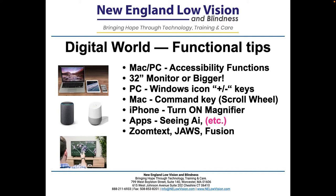Okay, so let's say you've turned on the accessibility functionality of your PC, or you're using the accessibility functionality of your Mac. And let's say you're on the PC and it's just not enough. Then you have to go to the next step. All right. So first explore what's already in your device. What if it's insufficient? You still can't see it. Then you have to go to what's called ZoomText. I'm mentioning ZoomText because it's like how you have to mention Kleenex for tissues. It is the brand. It's worldwide. It's the most dominant large print magnification app.